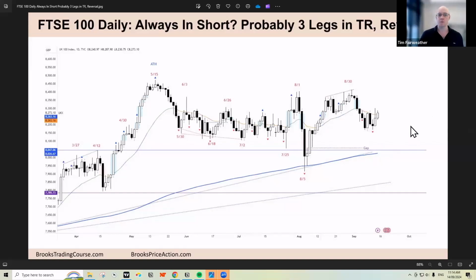We're in a trading range. I think we're waiting to get out of breakout mode. So I think next week will be sideways to up with an emphasis on the sideways. And we're still waiting for stop entry trades to set up correctly on the weekly chart.